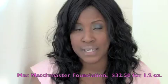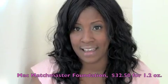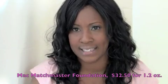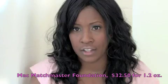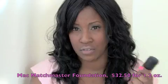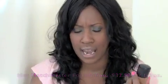Now, how I matched myself is I looked on Temptalia, and she had a conversion chart on there. It's probably available a couple places, and it'll let you know what color you are, because if you usually get MAC foundations, these are numbered differently. They're like numbered 1 through 10. They're 14 shades. I turned out to be a 7.5 on her chart, and when I went to the MAC store and got color matched, I was definitely a 7.5. So that chart definitely worked for me.